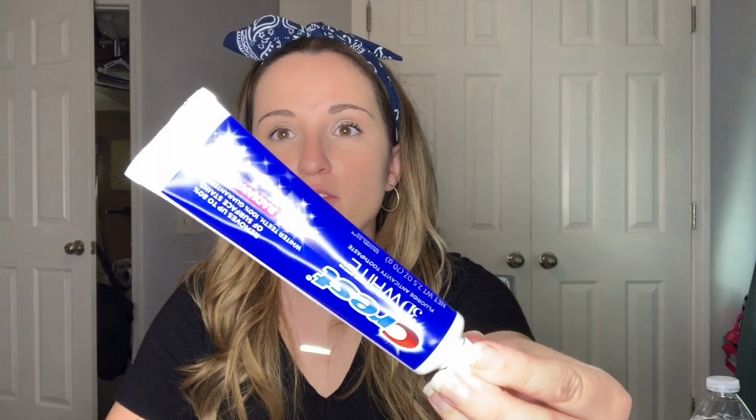So again, these are great. If you get them from the dentist, pack them, sure. But if you're out and you need to run to the store, I urge you not to go to Target or Walmart and buy these little ones. Go ahead to the Dollar Tree, seriously. So obviously $1. These are 2.5 ounce tubes.